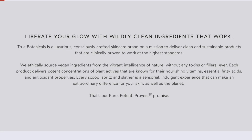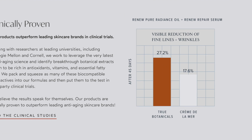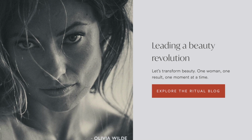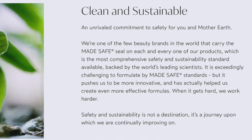I have sensitive eczema-prone skin and I have to be really careful about anything that I use. I let the representative know this and she told me to not worry, their products are safe and natural, but also luxurious and proven. All of the products are non-toxic and organic, vegan and cruelty-free, and deliver sublime experiences and clinically proven results. They also use recyclable packaging and take sustainable sourcing seriously.